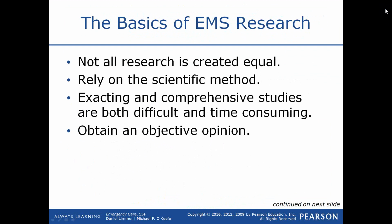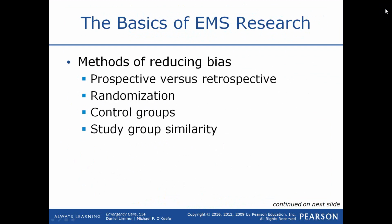And we'll talk about objective and subjective information when we look at documentation. So we all have biases, and biases cloud the way in which we see things. So some methods of reducing bias is to do a prospective study. Prospective is to do the study live. Retrospective is to go back and look at charts.